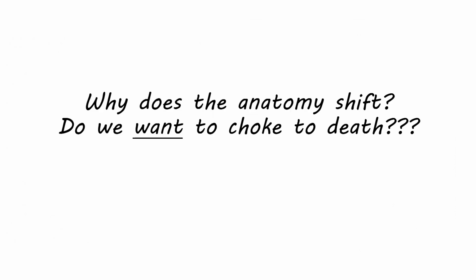So we like this idea that you wouldn't have to choke to death, right? But the fact remains that our anatomy shifts as we grow older. Our epiglottis drops lower and provides us with that opportunity to choke if the reflex doesn't work right. So why does this anatomy shift? Do we want to choke to death? The answer is we need to talk.